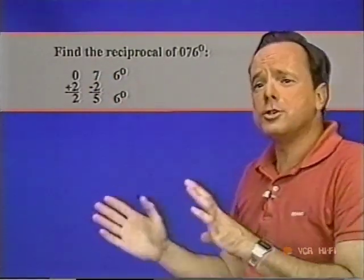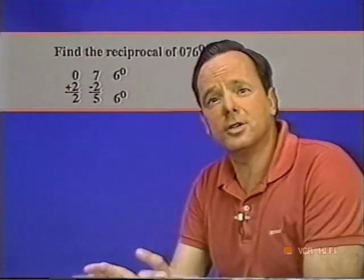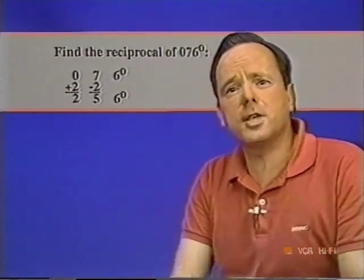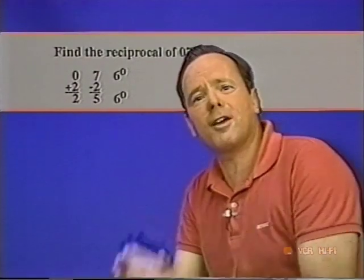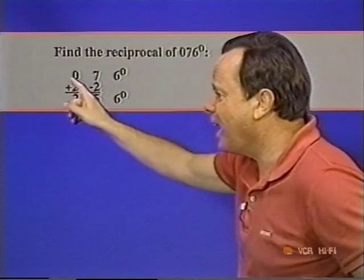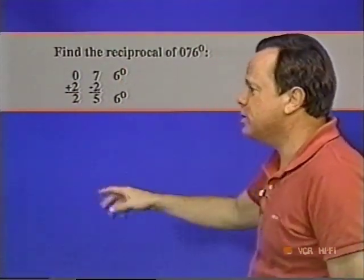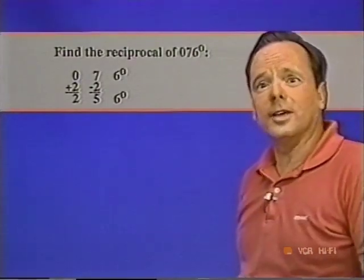Take the 7. Because you added 2 to the first digit, you're going to subtract 2 from the second digit. That's the rule. If you add to the first digit, you subtract from the second. If you subtract from the first, you add to the second. Since you can't subtract from the first, you're going to add to it. So you add 2 to the first digit, now subtract 2 from the second digit, and you get 256 degrees. See? Nothing to it.